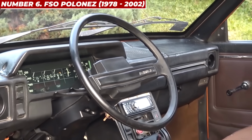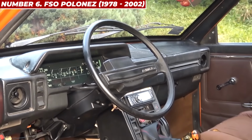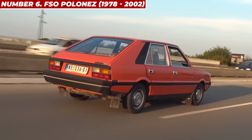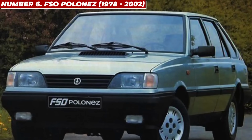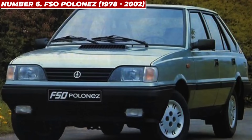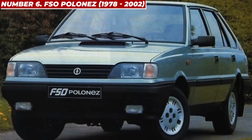that seemed designed to maximize driver and passenger discomfort. Jeremy Clarkson once described its quality as a dog's dinner, noting that parts would frequently fall off during normal driving. Despite these obvious flaws, the Polonez remained in production for 24 years with minimal updates, a testament to the lack of consumer choice in planned economies.